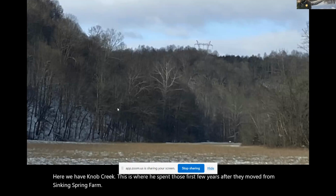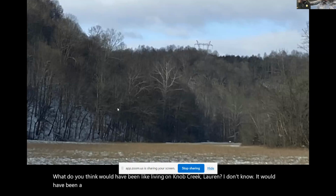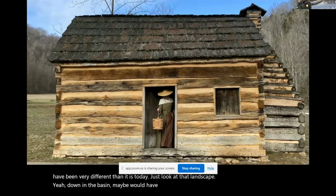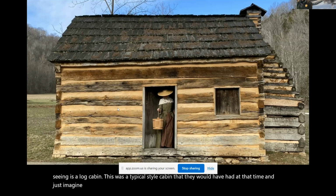What do you think it would have been like living on Knob Creek, Lauren? I don't know. It would have been very different than it is today. Just look at that landscape. Yeah, down in a basin. Maybe it would have been kind of wet. Yeah. Right here, what you're seeing is a log cabin. This was a typical style cabin that they would have had at the time. And just imagine Abraham Lincoln, his mother, father, and his older sister living in this one-room cabin.